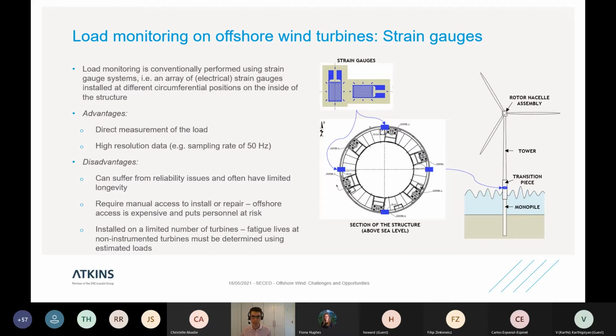Then there's a section of the structure called the transition piece, which connects the foundation to the turbine's tower. And then at the top of the tower, we have what's called the rotor nacelle assembly. The diagram that we see on the screen here shows a typical strain gauge monitoring system.